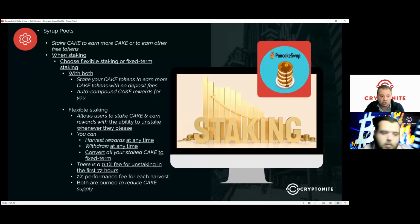Now, if you want to use the Syrup pools, which is what I mainly use myself, it's great because you can stake your Cake and get some great rewards. And last year, when they made that change, they introduced flexible staking and fixed term staking. If it's flexible, it's a much lower APY. But if you do a fixed term, let's say 5 weeks, 10 weeks, 30 weeks, 52 weeks, you choose.